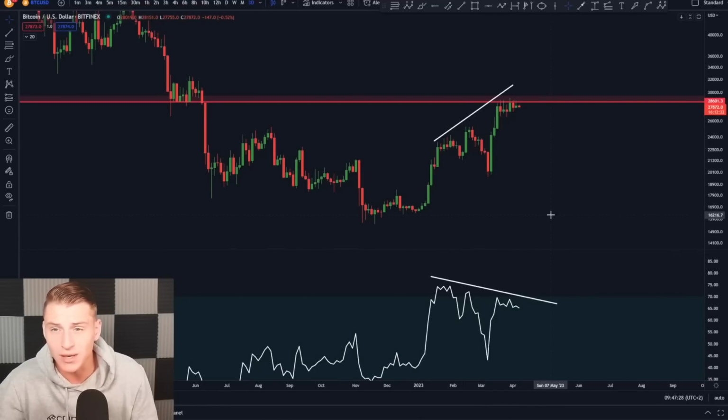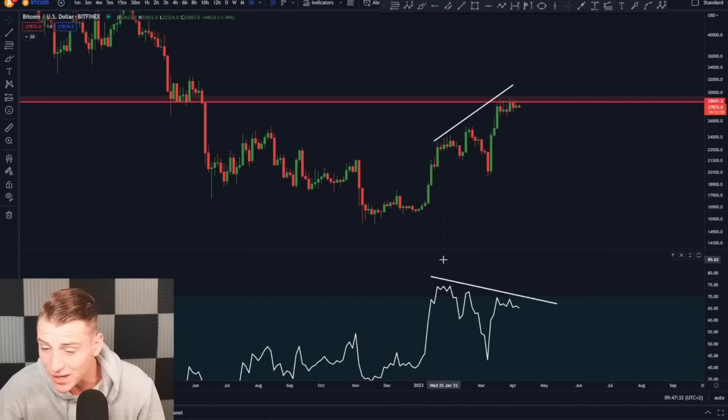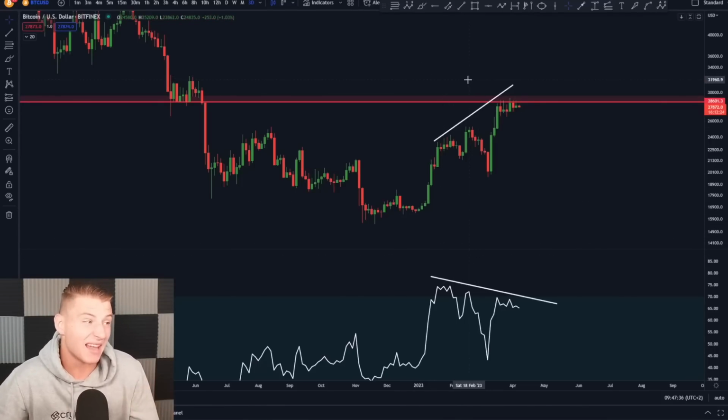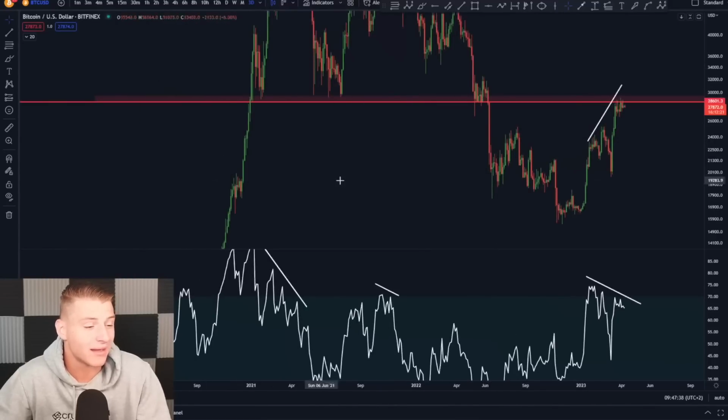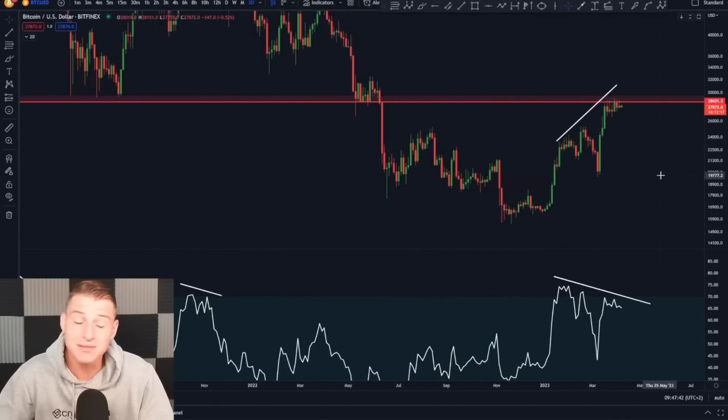Looking at the 3-day time frame, I can still see that there is some bearish momentum for Bitcoin. We're still creating a bearish divergence on the price chart of Bitcoin right now. And yeah, this bearish divergence is literally getting created against resistance from the top side of the bull market support. And I am still very cautious.